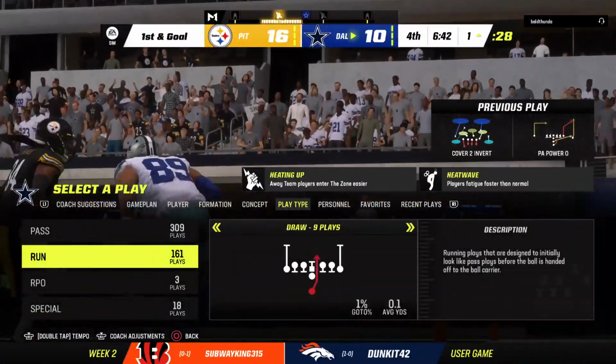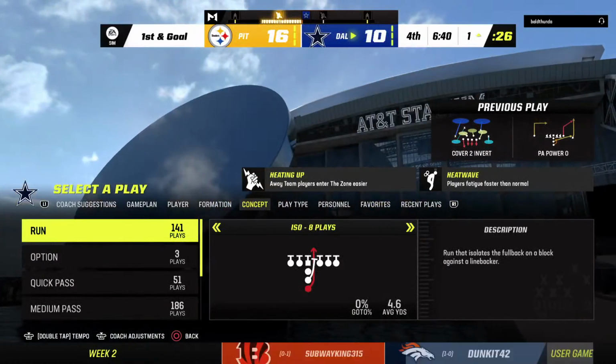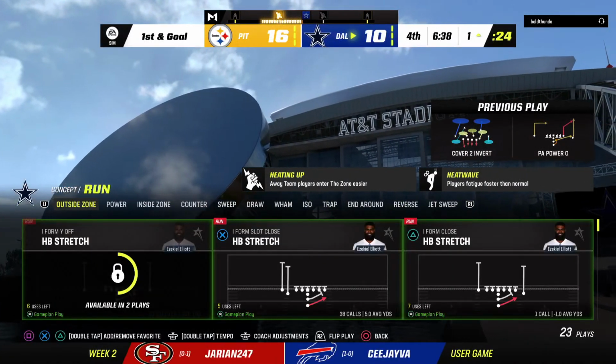A touchdown gives them the lead, and they took a major step towards getting there with that big play right there.